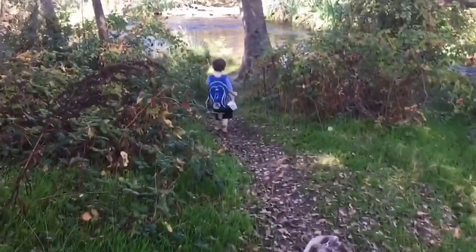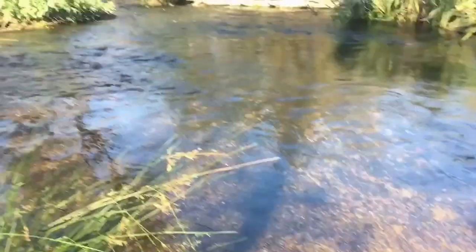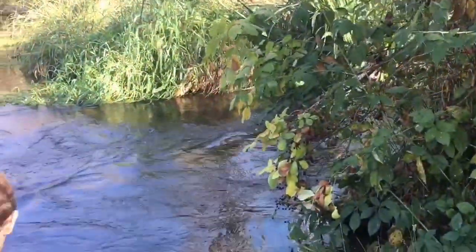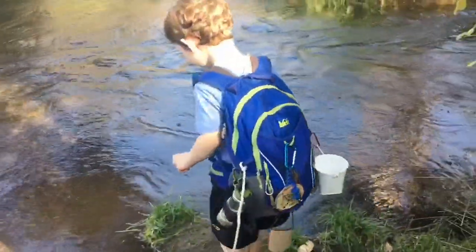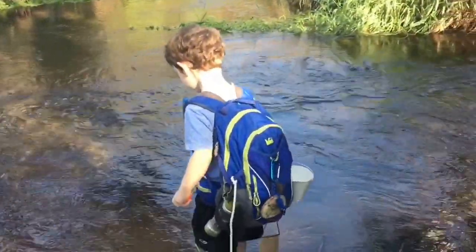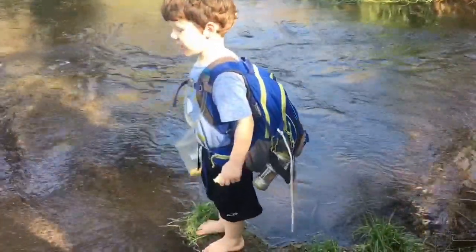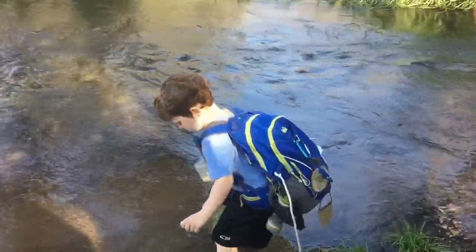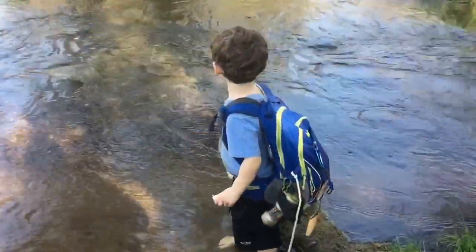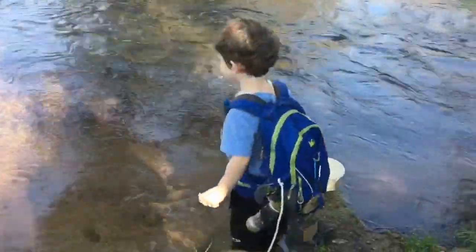Uh-oh. What? What, Gray? Mommy. What? You want to check it out? What's it feel like? Remember you have your pack on too. Don't get your pack wet. It's not wet. Test how deep it is. Okay. It's not so deep. How fast is the water going? Not so fast. It looks pretty fast. Should we test it with making a boat?